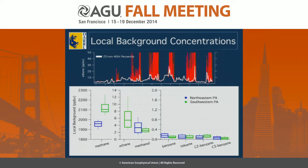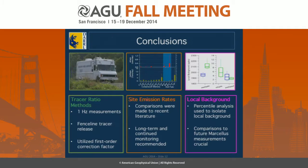You can see differences between the northeast and southwest. We can compare to other studies in the Marcellus, for example, the Carlton background via aircraft measurements, or measurements from other shale plays. This type of results can also be used for further analysis, which we're working on now.